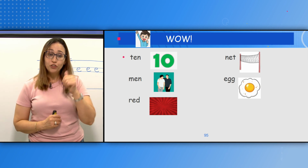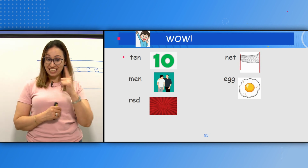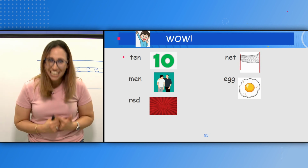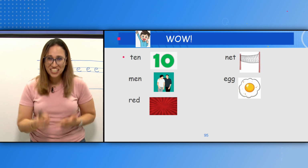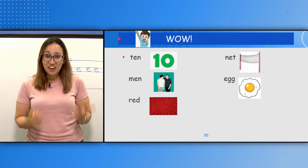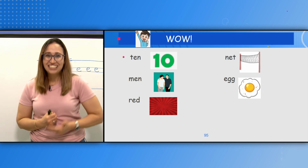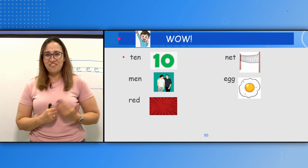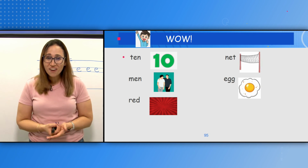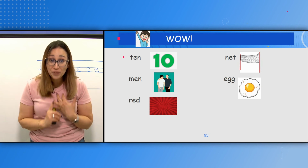Yes. The first one is 10. Very good. The second one is men. Very good. The next one is, come on, you can do it. Red. Very good. The fourth one is net. Very good. And the last one, egg. Very good. You are very smart. Look how many words you know the meanings of and know how to read.